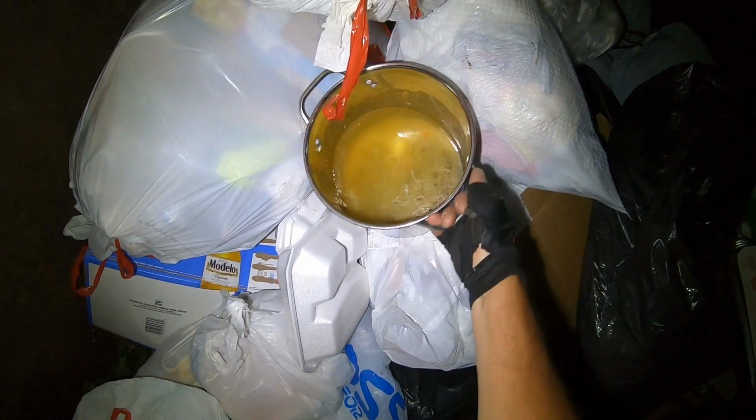What's it got in there? Oh. Ouch. I'll see that some other day. I don't want to show it. It's chicken noodle soup stuck to the bottom of it. This nice aluminum pan there. Stainless steel lid. Nice and clean.